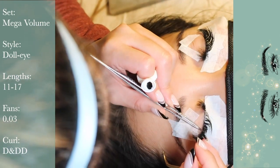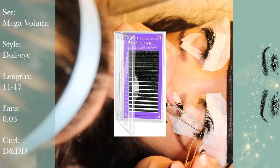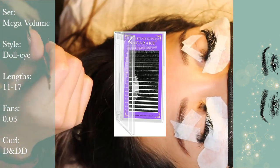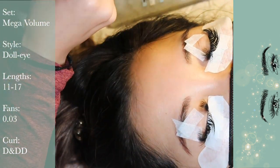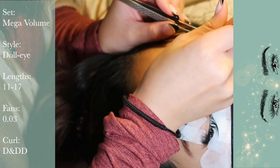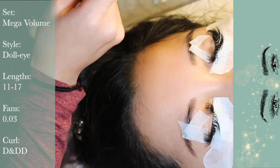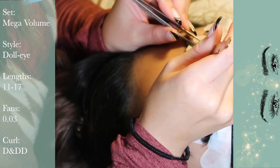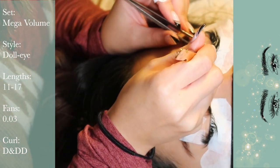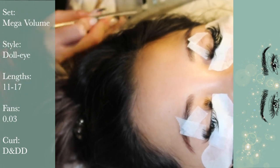For the actual lash trays itself, I'm using Nagaraku for the very longer lengths, and then I used AGUUT from AliExpress. I don't know if it's Agud, but I have mentioned that brand before in my other videos, and I really like their lashes because they just fan very nicely, and I find that Nagaraku does as well, but it's not as cheap as the ones that you get from AliExpress. So I always try to go for AliExpress.